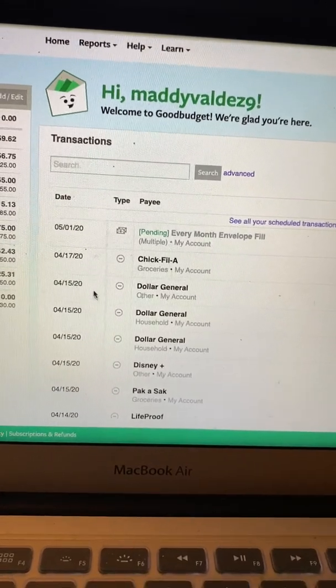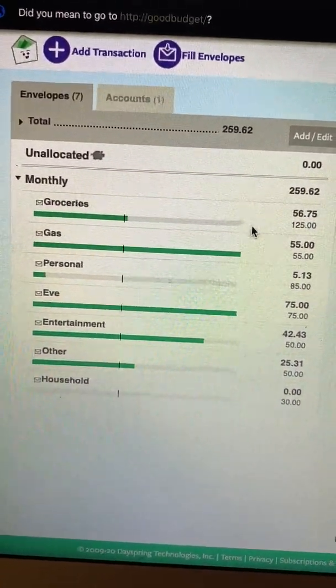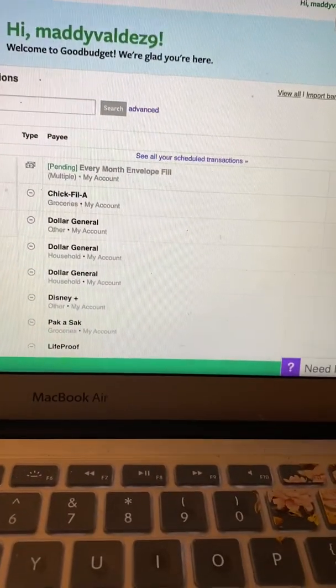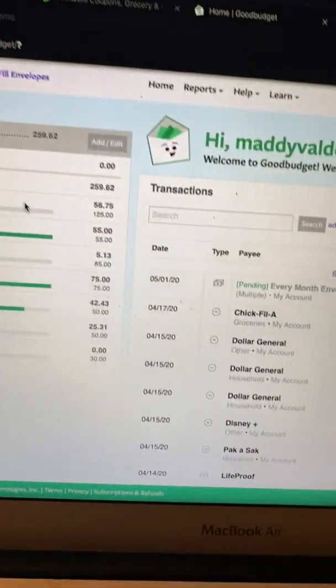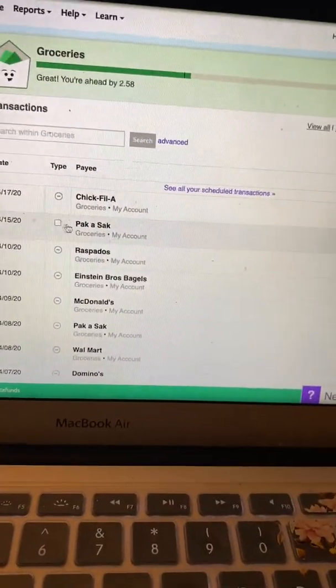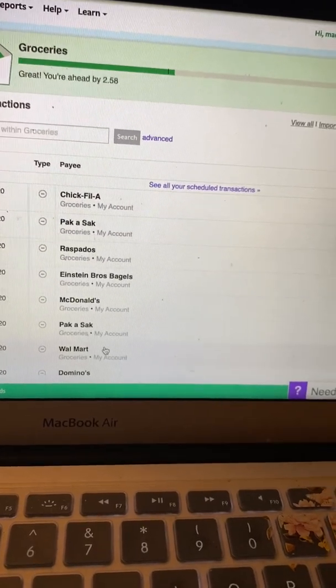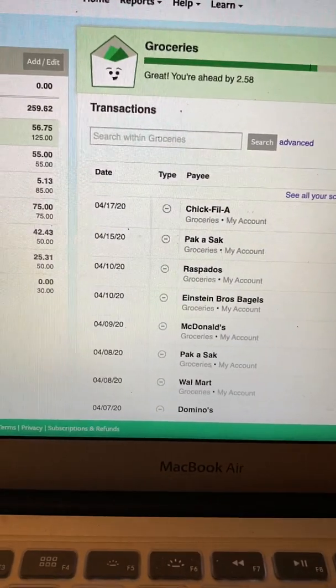And then if you come over here, in the app, this is the first page. If you were to click that in the app, this is what would show up. So this is just general. That's all my transactions. If I were to click groceries, it brings up all my grocery purchases, and the amounts. So I definitely recommend that.